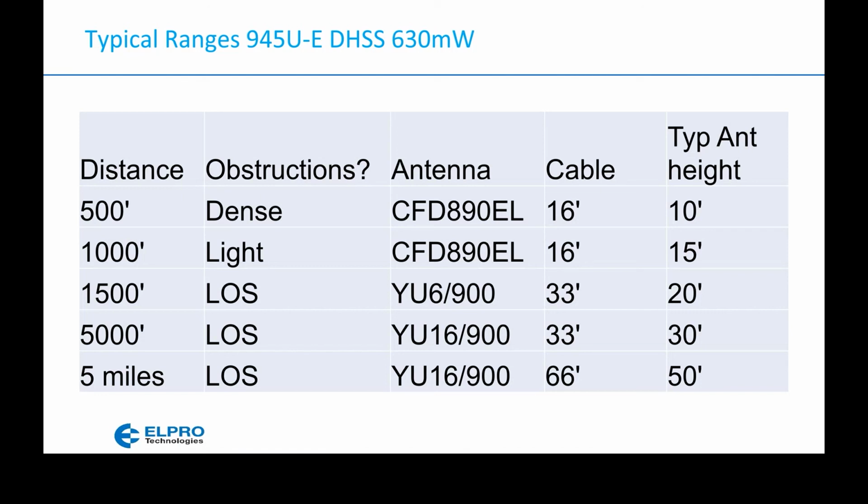And they wanted to connect our 945U-E to the gateway radios to do the long distance backhaul to their substation or to their control rooms. So this was an example where we had a 1 watt 900 megahertz frequency hopping antenna mounted on the same telephone pole as this direct sequence spread spectrum radio, and both radios were able to operate successfully because we separated those antennas by about 10 feet vertically on that telephone pole. So we can have multiple radios all operating in the same area as long as we separate the antennas accordingly.